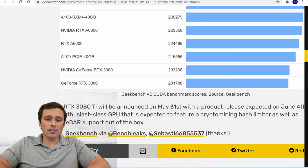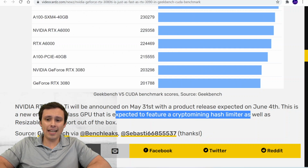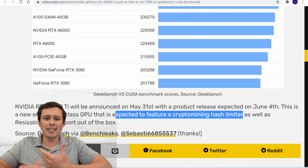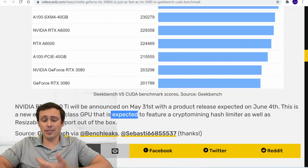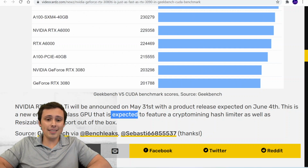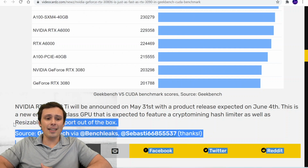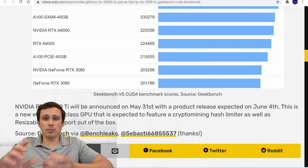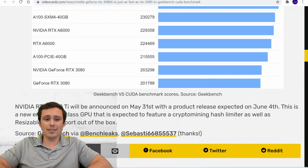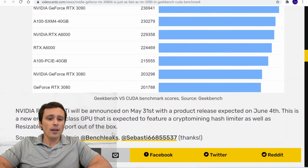The other thing I found in this article is that they're expecting it to feature a crypto mining hash limiter. I haven't actually seen the source of that. I guess we're just saying it's expected to, since Nvidia seems to be doing that for its gaming cards now. So we wouldn't be surprised to see that. We're also seeing it expected to support resizable BAR. If you're not sure what that is, it's basically what the AMD Smart Access Memory thing is. It removes a little bottleneck in certain games and can make a small percentage improvement on certain platforms in certain games. Anyway, that's not the point of this video.